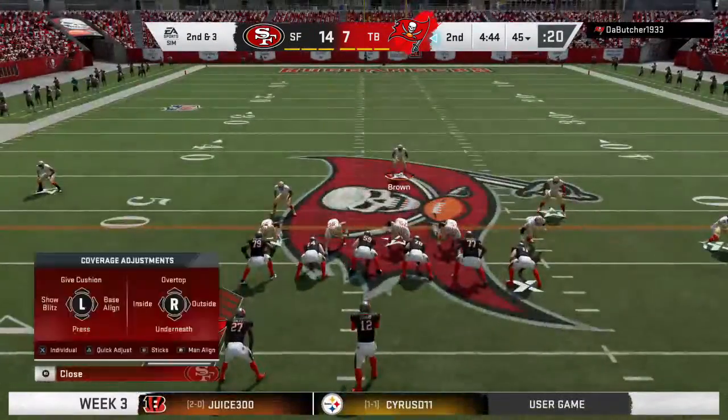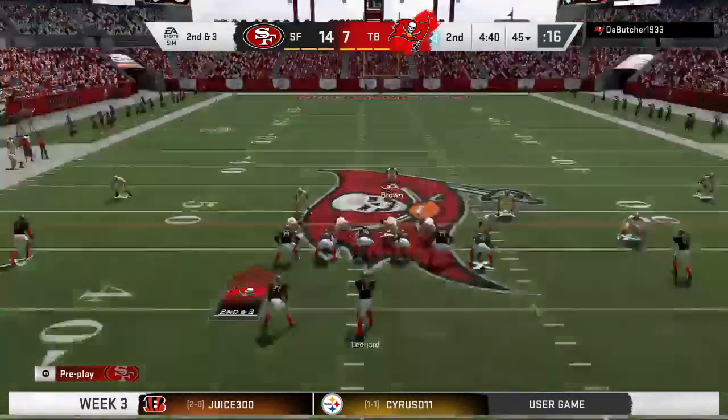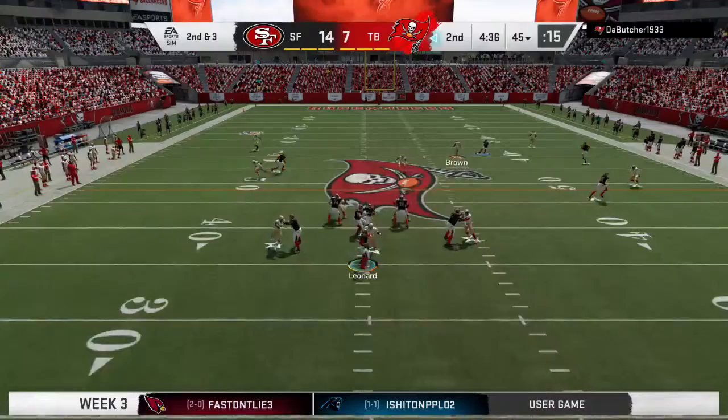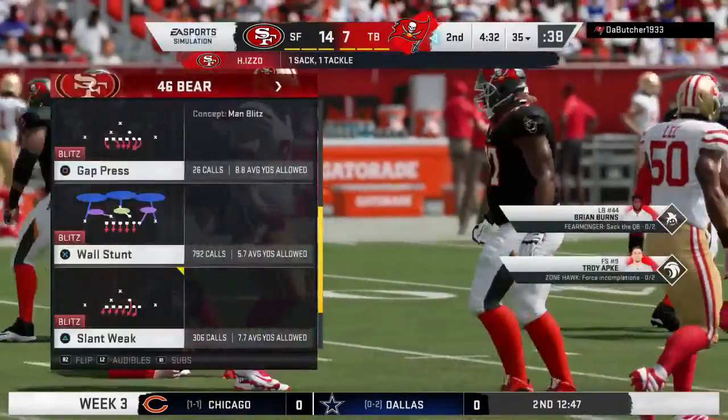That's going to be a long... Pilot, 64, read. To throw on second down. Leonard, nowhere to escape, and he goes down.